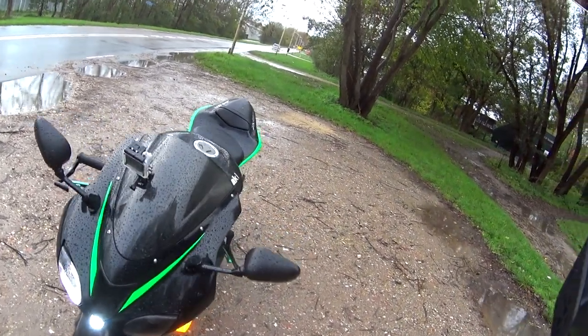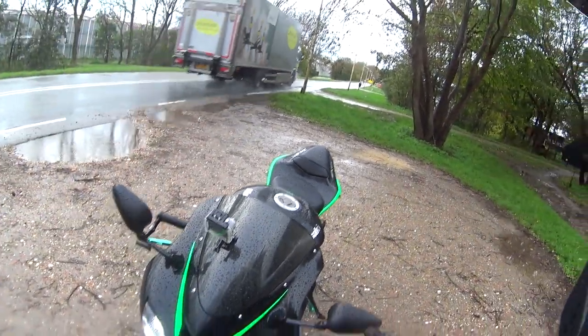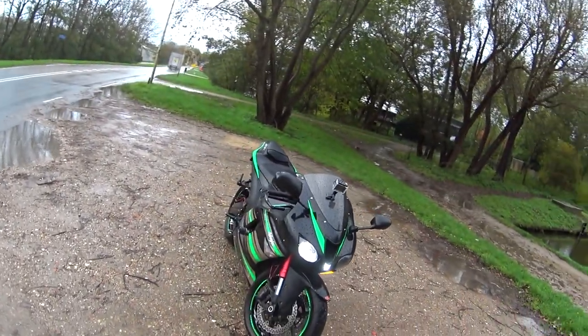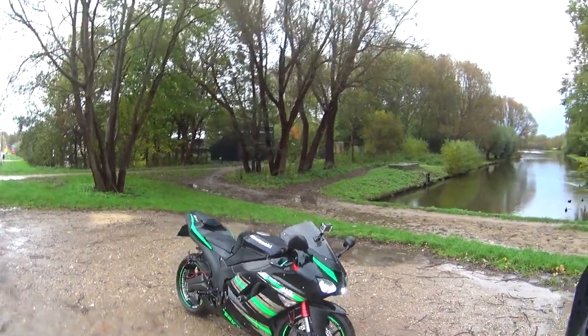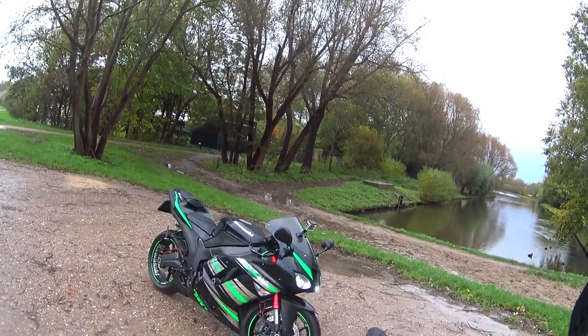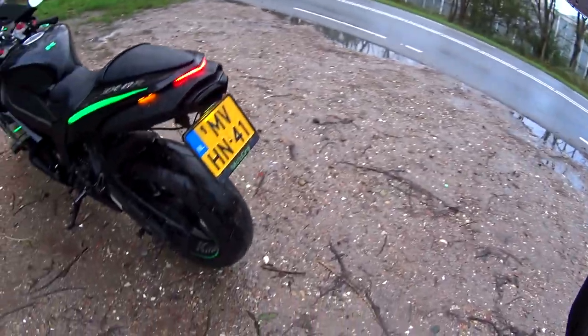I'm still thinking of maybe changing the mirrors, and there's also a small thing that I'm going to do with the bike that I haven't mentioned yet, but you'll see soon enough. I'm still waiting for one or two parts, but that's really going to make the look of this bike. I'm still waiting for that part, so stay tuned for that thing.